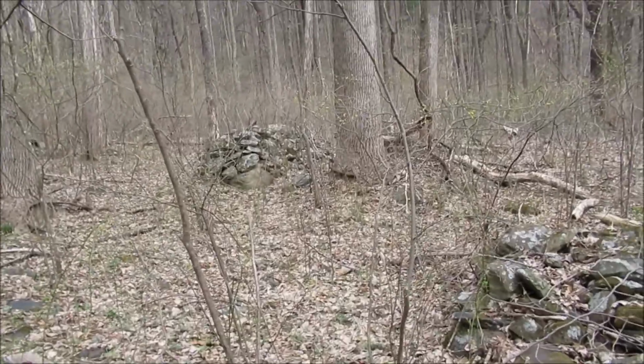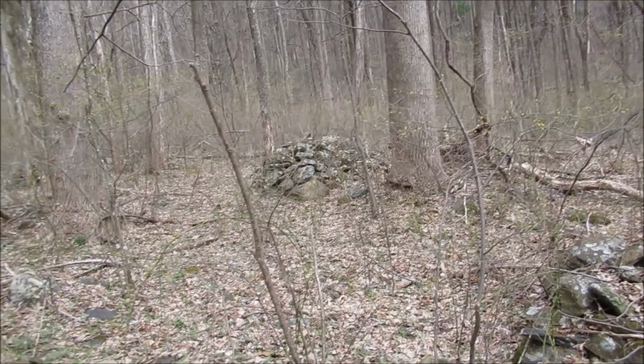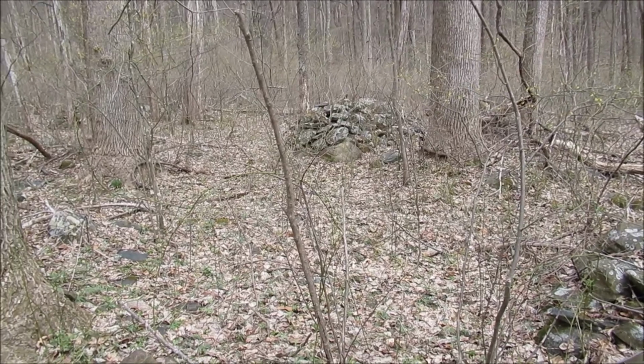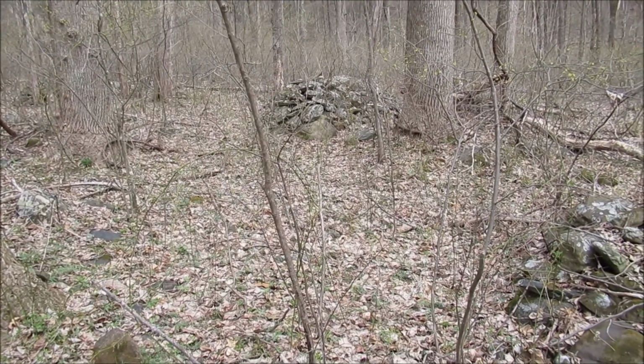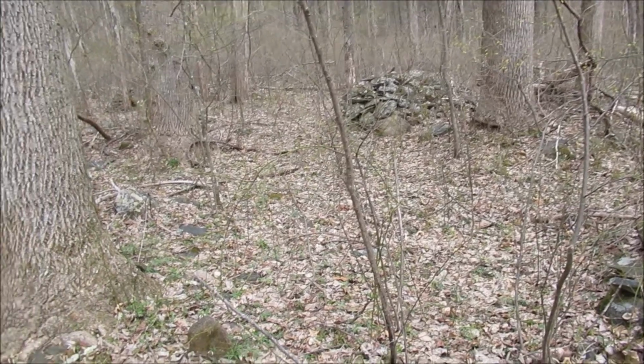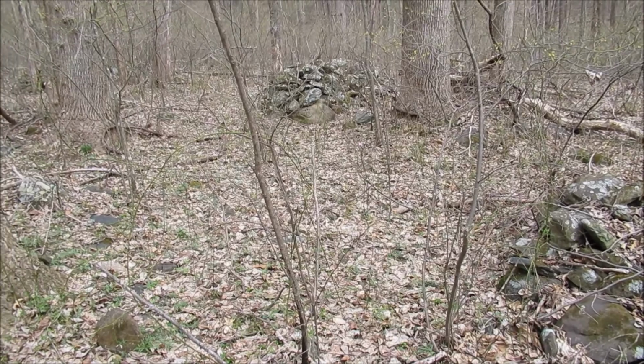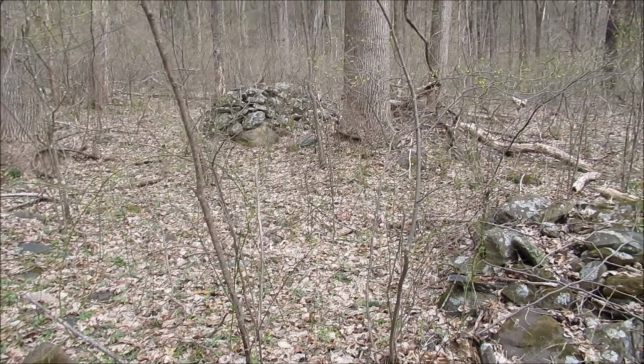This might be the location where the house was, because we're getting pretty close to the steep part of the mountain. This area is fairly flat. This is about 270 feet from the 1929 map, so I'm going to mark this. This might be it right here with all these rock piles.